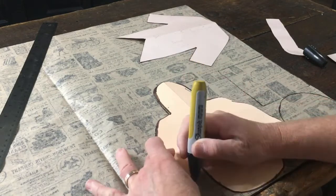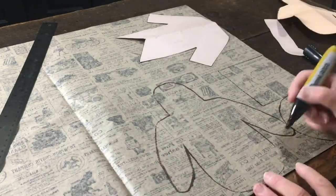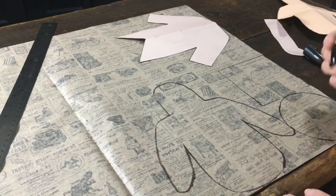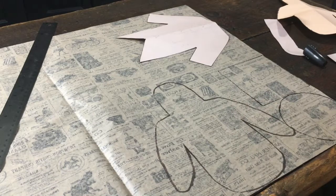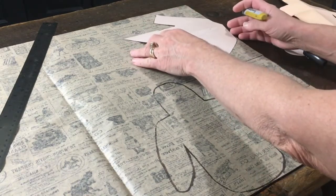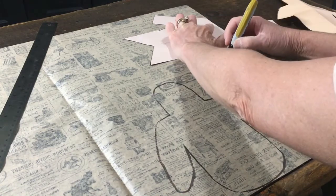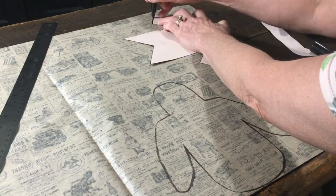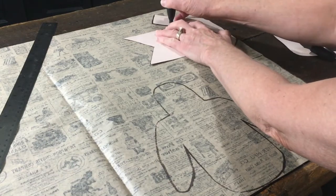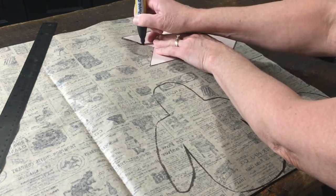If somebody's making the doll later on, you can just trace it onto the tissue like this. I like to use the primitive newsprint tissue. I use the back side of it so they can still see the pattern, but it keeps it primitive. So I just trace the pieces onto there, and remember to write, if you need two pieces, cut two. If you need one, cut one.